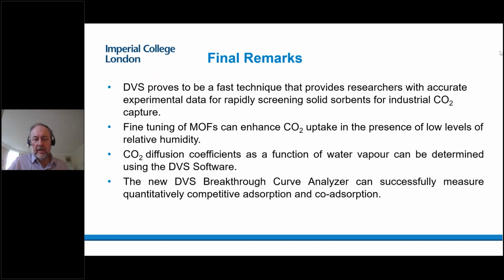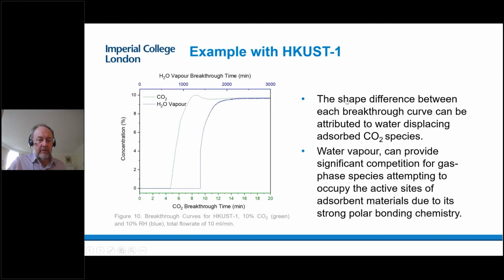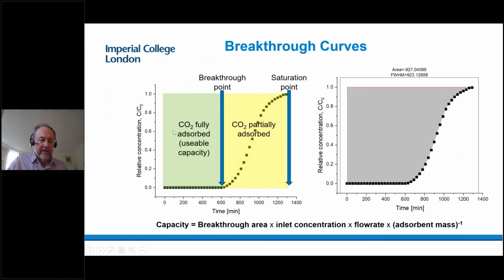So if I go back here, just a couple of slides, although we haven't shown it here, there's a certain amount of time at the start of the experiment where nothing can possibly break through because we have to determine the dead volume. Certainly the dead volumes in these systems, as I recall, are less than 1 cc, and we have some experimental protocols to measure them. So we do have to keep an eye on them. You do want to keep them minimized, but we are able to manage those fairly well.